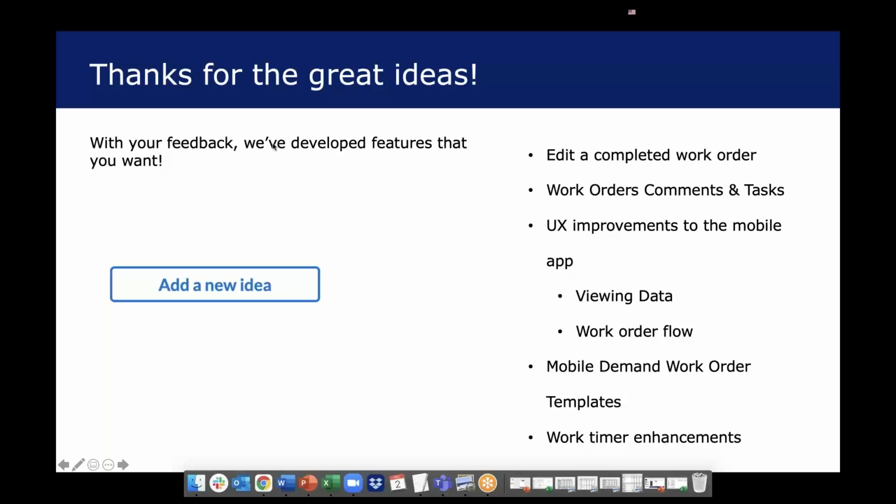Looking further down the list, some work order comments and tasks have been developed, as well as a number of UX improvements to the mobile app in regards to viewing data as well as the work order flow. We've generated mobile on-demand work order templates, as well as worker timer enhancements. These are all based off of y'all's feedback, so we truly appreciate it.